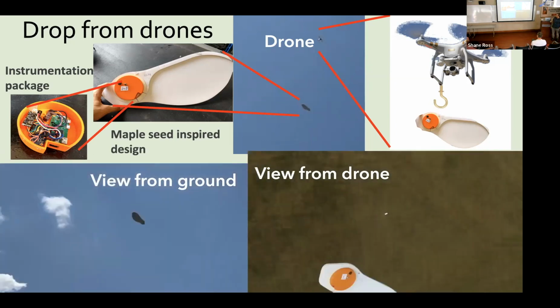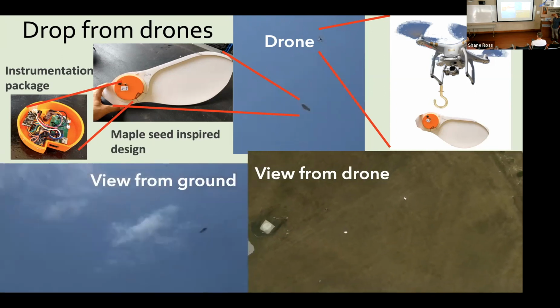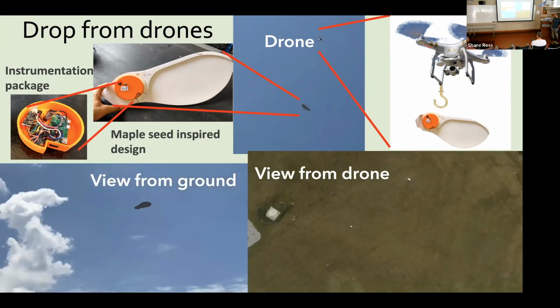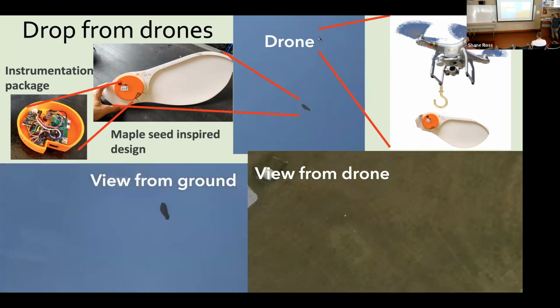And this is the view from the drone and the view from the ground. So that we turn, you're looking at the drone one. So we were able to drop from 120 meters and so at least demonstrate proof of concept that this could work.